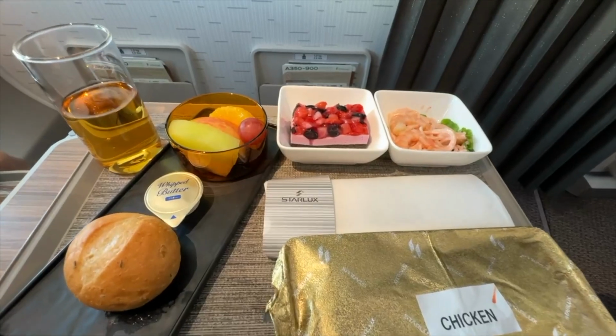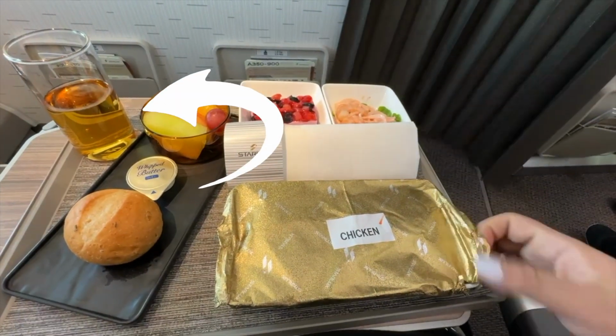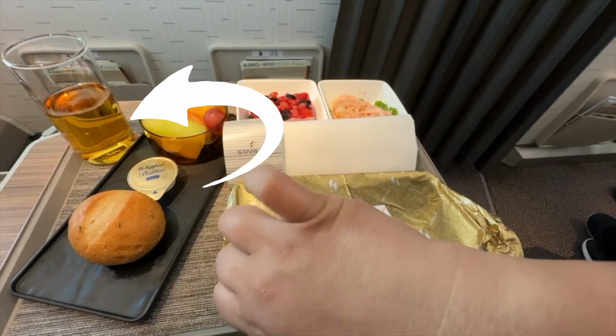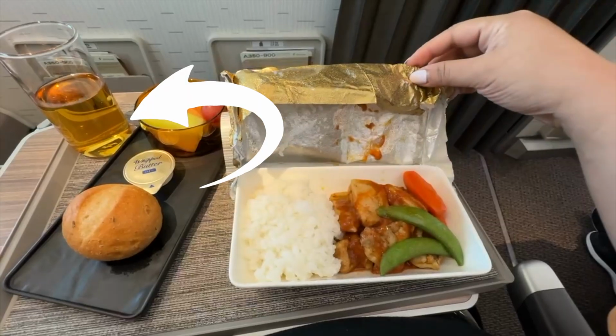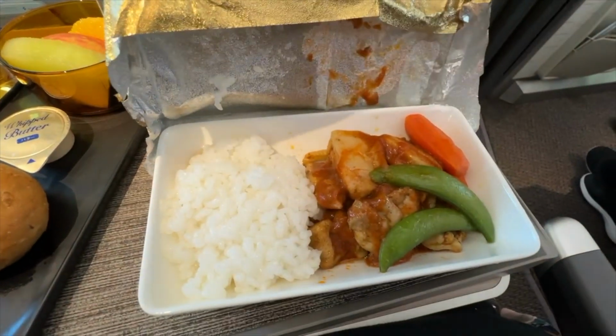Also, the size of the glass that consists of the drink, you see Michelle's drink on the upper left there. That's it. That's what you get. I had a Coke, and the amount you see on the upper left on the screen right there is the amount I got. There was no refill. I keep telling people it's like I had a shot of Coca-Cola. Starlux Airlines, are y'all rationing? What's up?